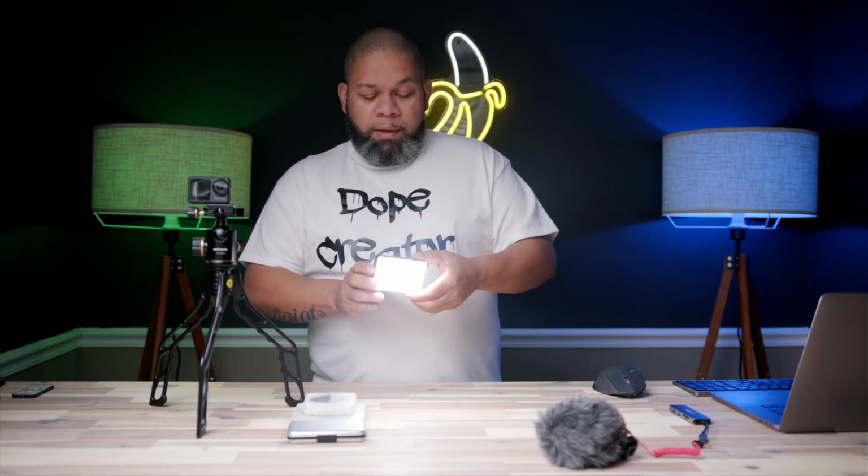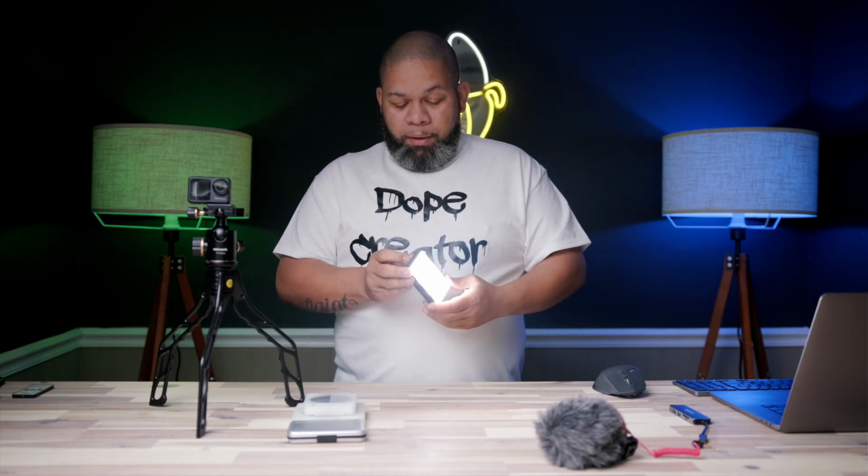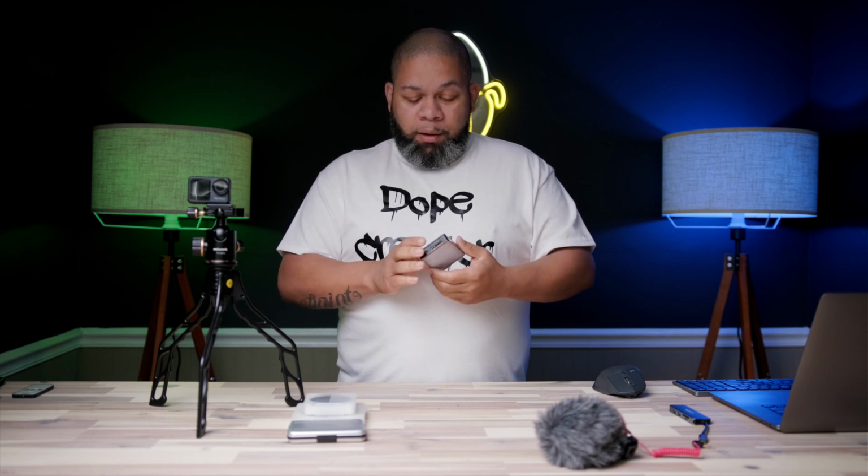Alright, so the next thing we're going to talk about is something that I just got recently, which I absolutely love, and that is this light here, the Aputure MCRGB. It's a fantastic light, and if you haven't seen that review on the light, I'm going to link it up in the card here. Take a look at that after this video, if you will. This light's pretty awesome for a lot of reasons.